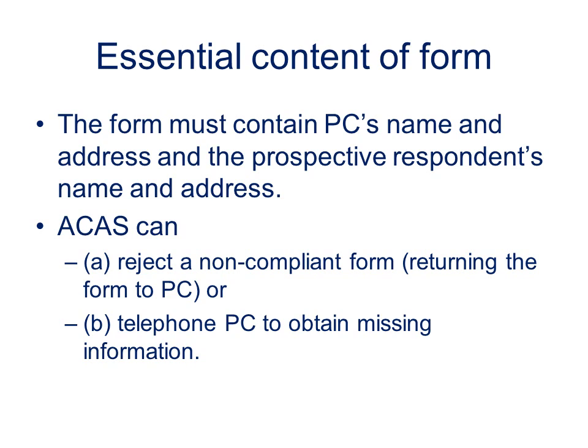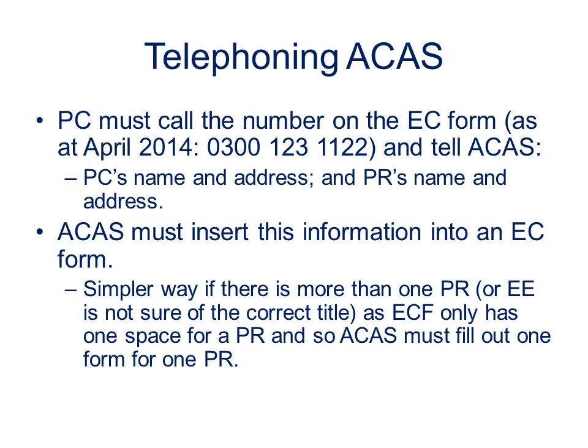and they can either reject the form by returning the form to the prospective claimant, or they can telephone the prospective claimant to obtain the missing information. But you should note that getting the prospective respondent's name right is important for purposes that we'll look at later on. Telephoning Acas is probably the easier way of doing things.